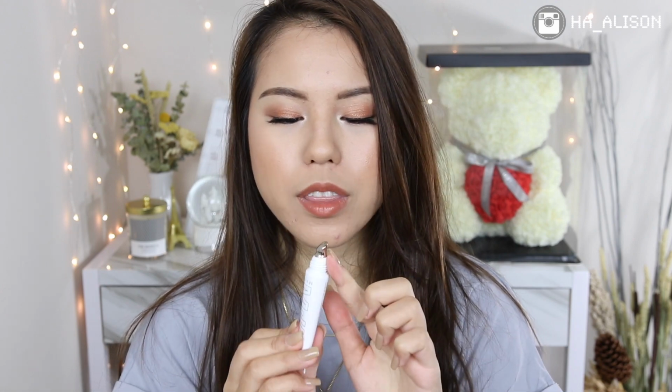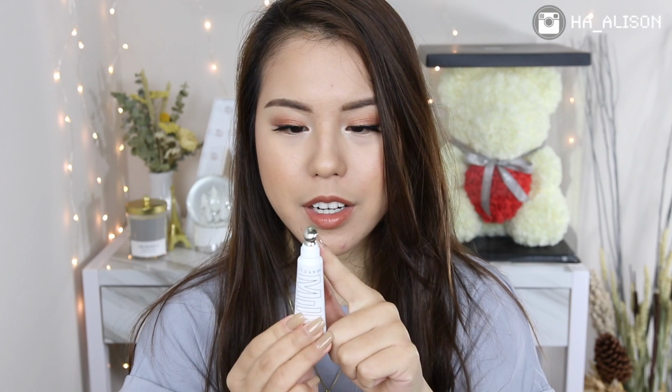So if I close up, you guys can see it does come with this metal thing up here. It does have the metal head, and I feel like the reason I like it is not because of the product inside, but because the application is metal and it just has that cooling sensation when you're applying it all over your lips.